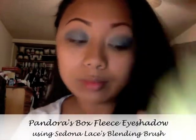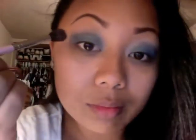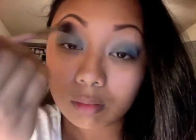Next is Fleece eyeshadow. It's a light gray eyeshadow from Pandora's Makeup Box, and I'm just using Sedona Lace's blending brush. I really, really like using this color whenever I'm doing a smoky eye because it just blends out the edges for me. It goes with any smoky eye that I do.